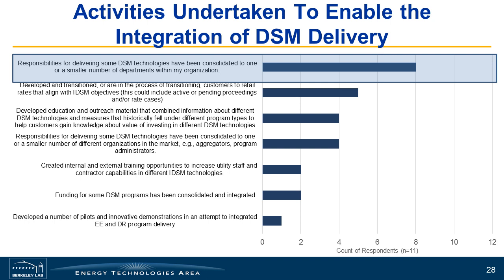So while utilities are making some strides in integrating DSM program activities, there are still challenges presented by those program silos. As we mentioned, the program silos can limit the knowledge transfer of customer DSM opportunities, making the impact of the portfolio of DSM programs less effective overall. So as utilities integrate and consolidate DSM departments, that's really when we can see innovative program development occur.